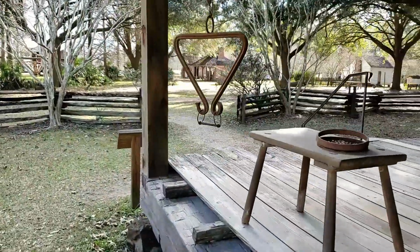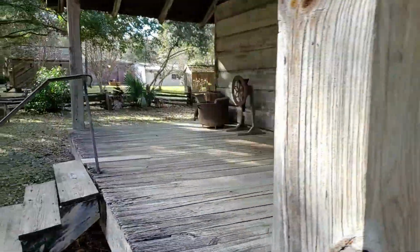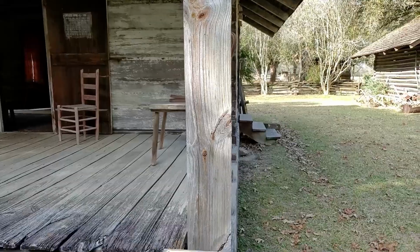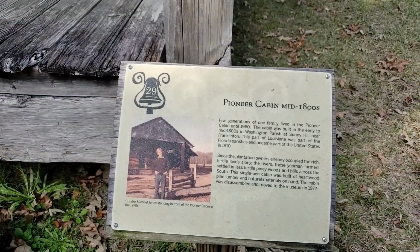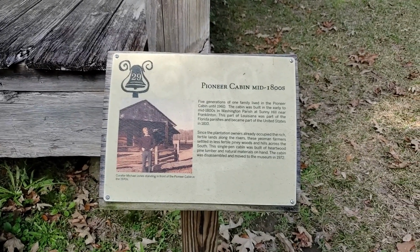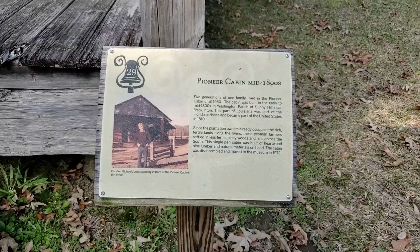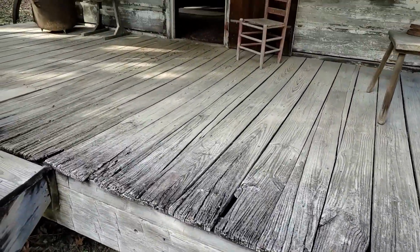Let's go see what this is. Looks like just a house, like a regular house. Got a triangle dinner bell. Pioneer cabin, mid-1800s. Five generations of one family lived in the pioneer cabin until 1960. Wow, five generations. Five generations lived in this one house. Circa 1810.